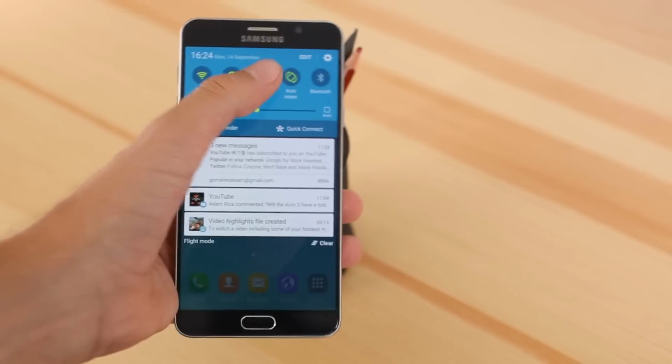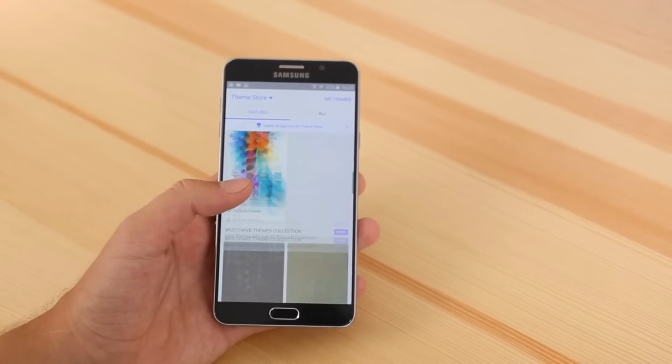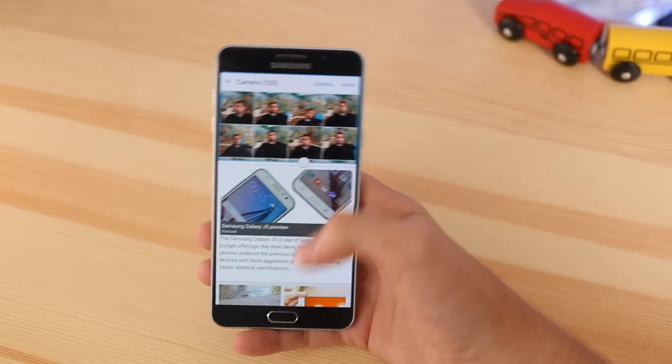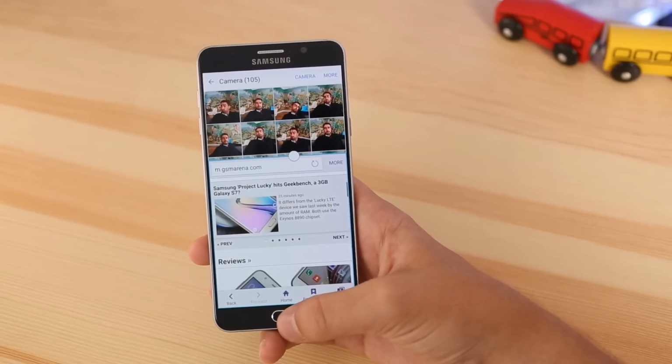The UI is mostly unchanged from the Samsung Galaxy S6, along with its themes catalog, which allows you to personalize the look and feel. TouchWiz pioneered the multi-window for using two apps at once, which makes more sense on the big screen of the Note 5.